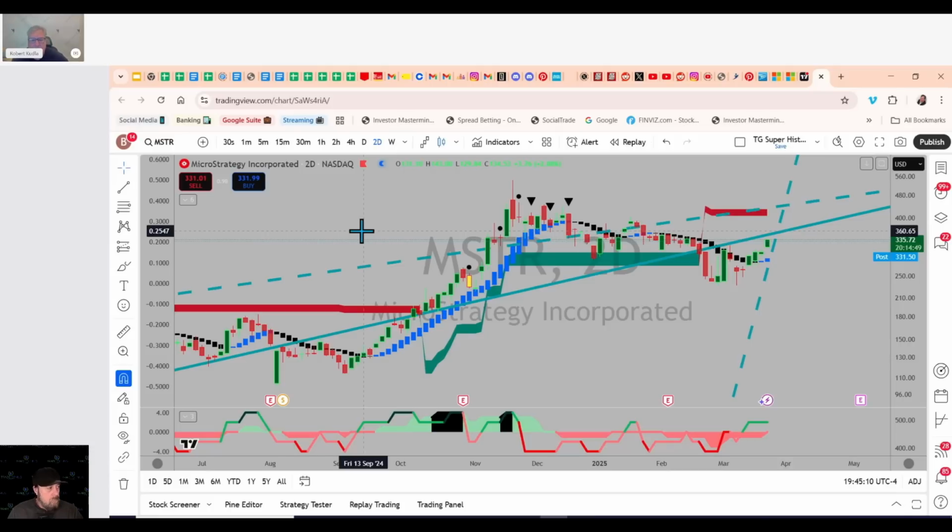So the best way to trade MicroStrategy is that I like to look at the 2-day on it. And what you really want to do here on the 2-day, this is for Misty, by the way, is that the best trade you could take is when you get the trend band changing from minus to plus, which is the black to the blue, and you get the super histogram to go green. This trade not only will pay you high dividends, but it'll also pay you increasing principal, Phil.